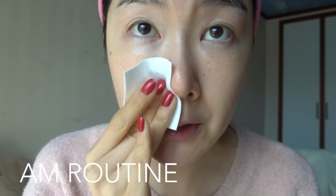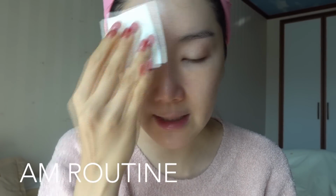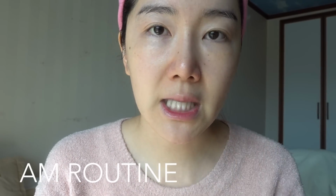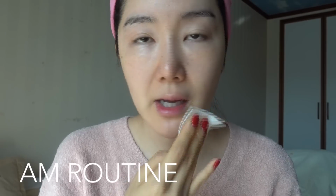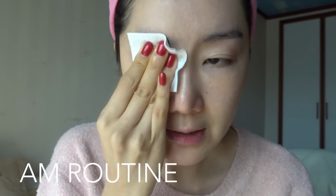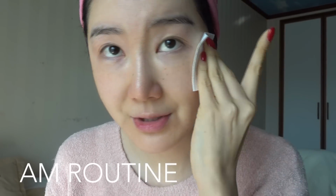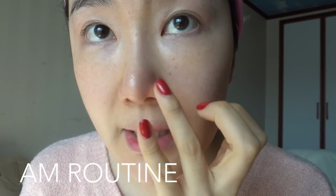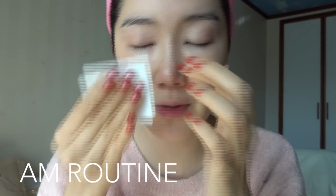And it's important that you use a cotton pad to portray that glass skin, because you really don't want any uneven texture, because when you put on the base makeup, it's gonna show. So this is like the last step, that last insurance that you use, because the cotton pads help to remove any leftover dead skin cells around the nose area and these areas really well.